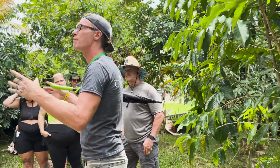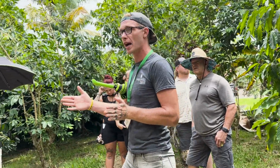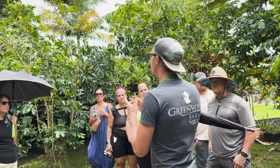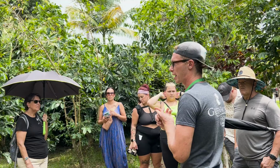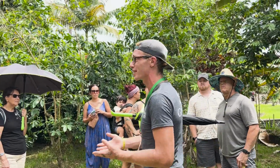Representing a 35-mile-long stretch of land, 35 miles long by about 1.5 miles wide at its widest point. Within this 35-mile section, you're going to find unique and special environmental factors. When you add all these factors together, you have given coffee the tools it needs to succeed.